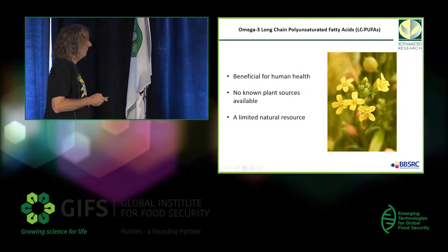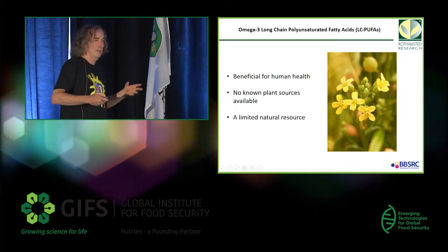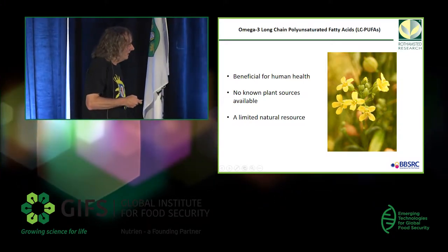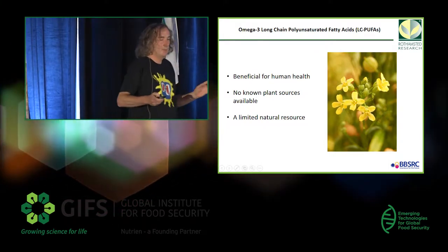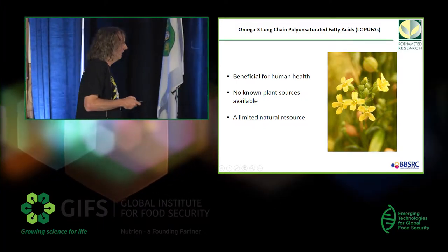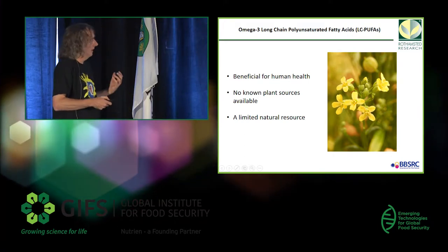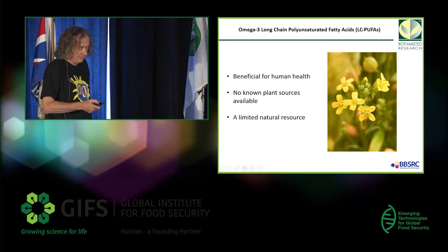So that's a good thing. The only problem is that there's no known plant source available that makes these omega-3 long-chain polyunsaturated fatty acids. They're called omega-3 fish oils for a reason, because they come from fish. They don't come from plants. But that's a limited natural resource, and we'll talk about that in a minute. There's this saying about there being plenty more fish in the sea, and it turns out that's not true. There aren't plenty more fish in the sea. So these are all the drivers, the background to what I've been telling you about problems with metabolic diseases and why omega-3 fish oils are an important thing to have in our diet.